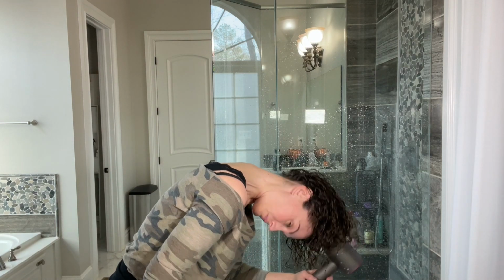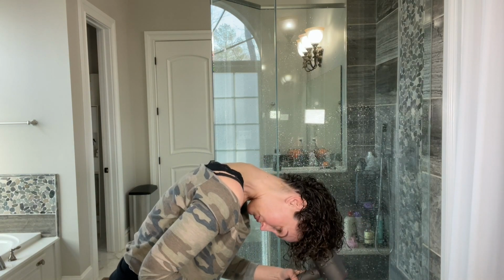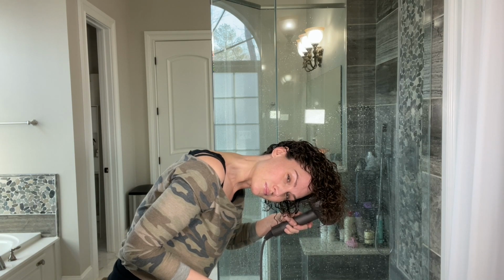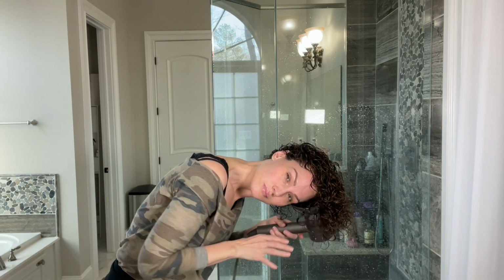I also like to flip my head upside down, and that's kind of where I get the front of my hair as well as the back, kind of where the roots are as well. So I continue to do that all over the hair until my hair is about 60 to 70% dry.